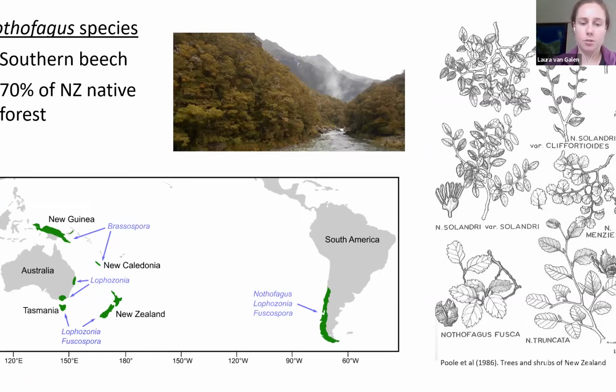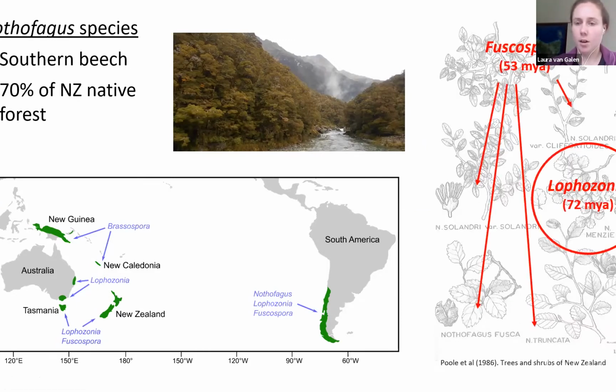And they're split up at the moment into 4 subgenera. In New Zealand, we've got 5 Nothofagus species. Well, 2 of them are subspecies, but we've got the Solandri species, Cliffortioides and Solandri, the black beech and mountain beech. We've got Nothofagus menziesii, silver beech, Fusca and truncata, red beech and hard beech. And as for the subgenera, we've got Nothofagus menziesii in the Lophozonia subgenus, and the other 4 are in the Fuscospora subgenus. And so the Lophozonia subgenus is much older than the Fuscospora one. Just remember that for later on.